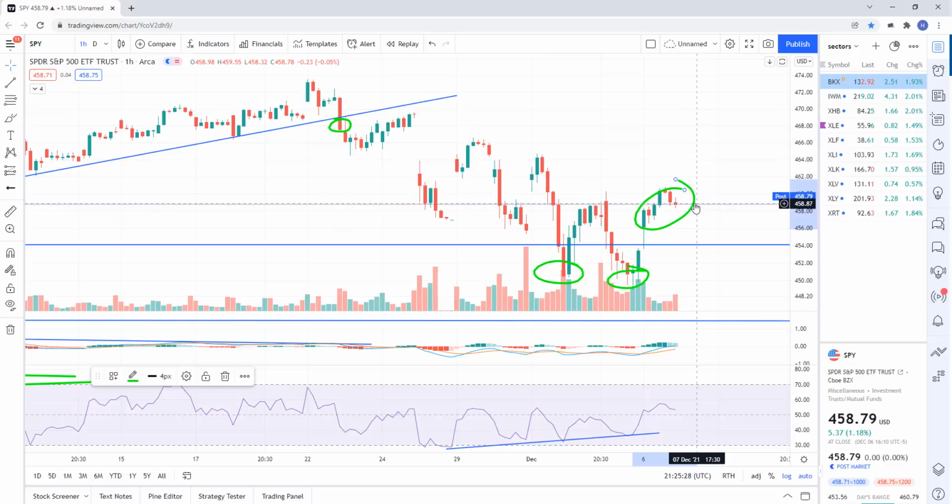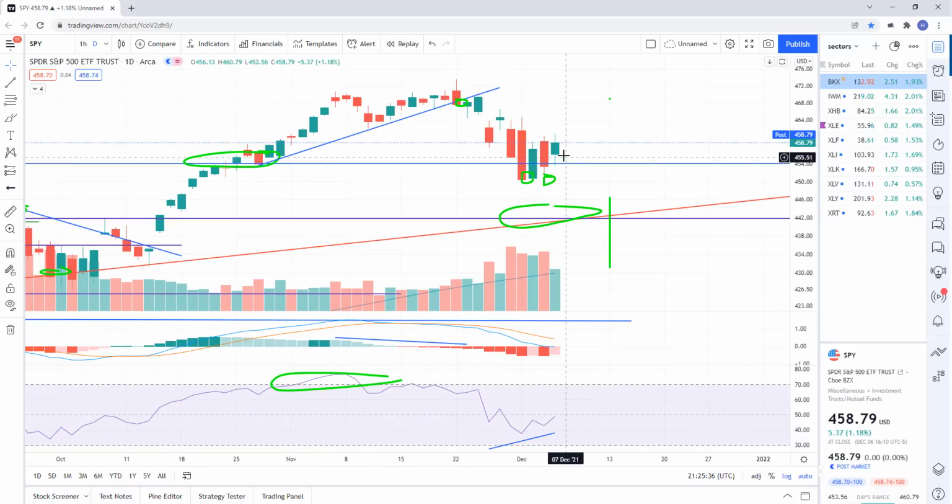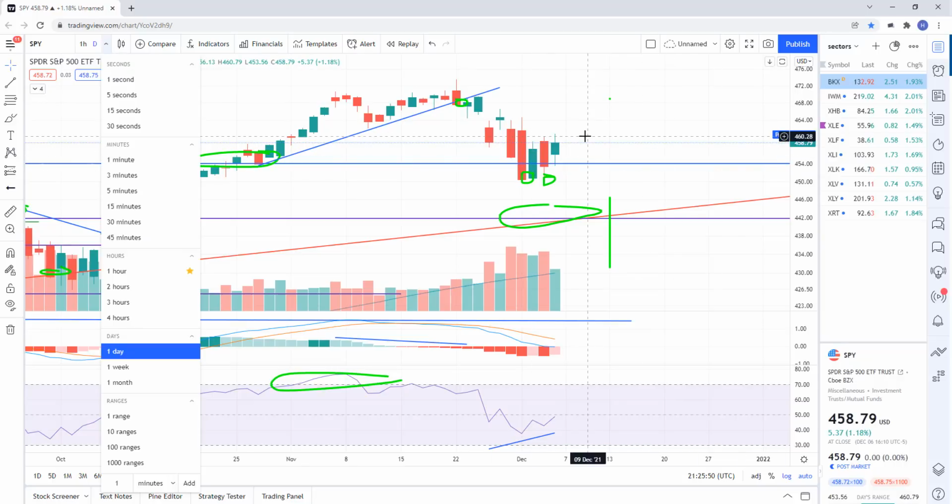So at this point, I'm waiting for this key level to break, 454.30-ish on the daily chart, waiting for that daily close. If you see a big impulsive hourly breakdown, that's likely going to be the break. But you'll want to at least wait for an hourly candle close below that level to confirm. And I think we're going to get it. I don't know when we're going to get it. Might take a couple days, but I do think we're going to get it.